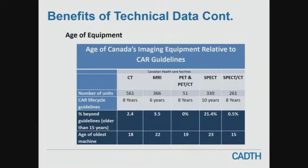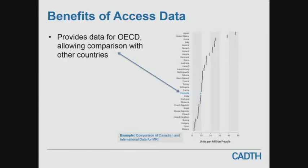So the CMII 2017 version also compares Canada's age of equipment with other countries, and not just the age, but the number of equipment. And as an example, Canada ranks in the middle in terms of MRI per million as compared to other OECD countries. And we rank slightly below middle in terms of the number of CT and MR machines per population. And my colleague will speak to this a little later, a bit more.